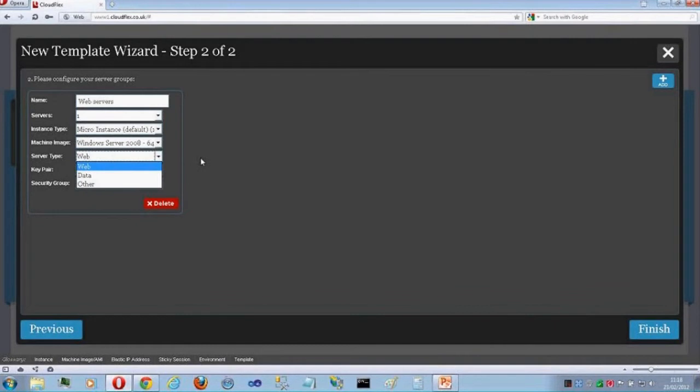You've got server types here, just to help you categorize your servers and keep track of them. Key pairs, which is essentially the passwords that are associated with the machines, and security groups, which are things like the ports, which are pre-configured and open already for you if you want to run IIS or SQL Server or FTP. You need to have those ports open, and CloudFlex supports that and allows you to set this.